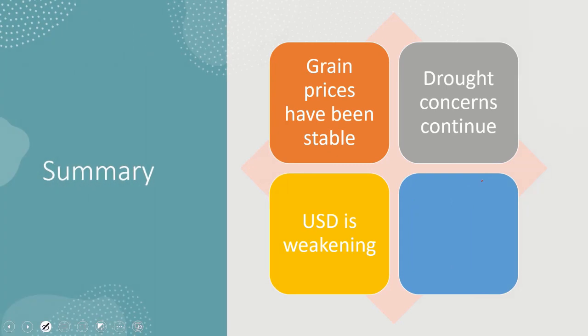So the summary of this section, the grain prices have been stable. Corn really hasn't moved significantly. Some people call it the EKG of a rock. Drought concerns are really hitting the news every day, and that includes both the southern plains and Argentina. And then the U.S. dollar is weakening, which is good for exports.